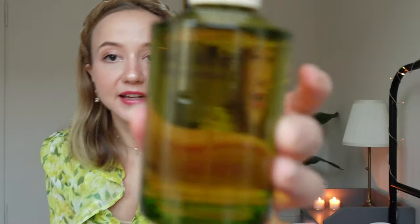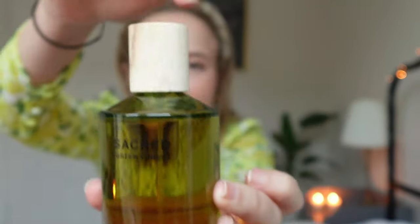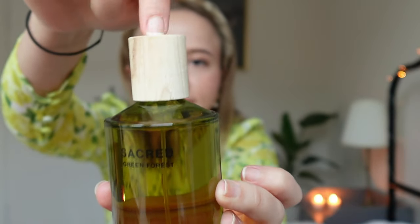Okay, next one up, I am going to stick with the whole green theme, and this is the perfume that I'm wearing today as well, and it is the beautiful Sacred Green Forest by Zara. I like that it has this wood thing. Honestly, I think this smells so beautiful.